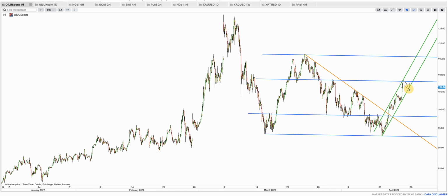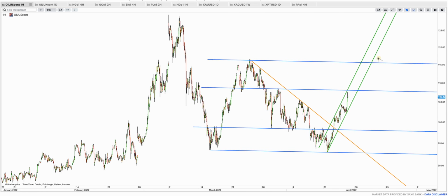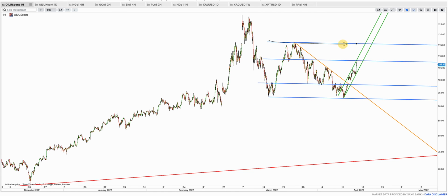We're going to come down, break that green bottom band, and then rally to 115, which is the blue top band, and then come down really hard one more time. So I think this bounce is targeting ultimately 115, and then come down to fill this gap at 91.90 again. So this is the range that you should be looking at.